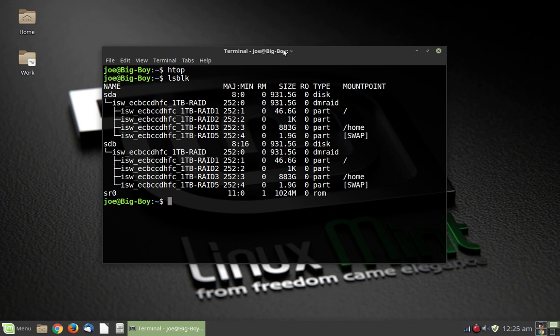Now, there are 2 1 terabyte Western Digital drives in this machine. They are the Caviar Black 7200 RPM, and they are set up in hardware RAID as mirrors. So it's RAID 1, and that means that if one drive dies, this machine will boot up. So you don't have to worry about it. It'll give me a warning message, and it'll tell me that one of the drives is dead, and it'll still keep running just fine, which will allow me to get a backup, and then I can put a new drive in. I can rebuild the system and just keep on trucking.